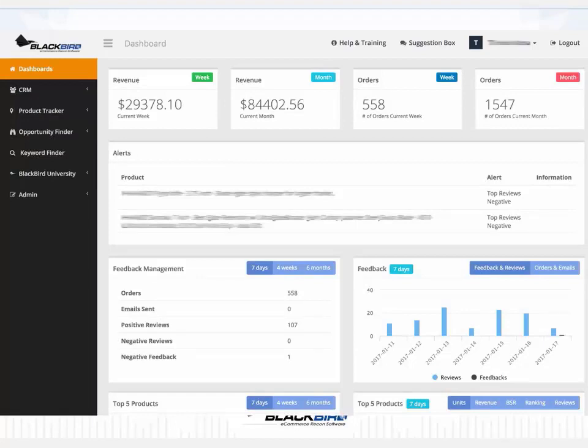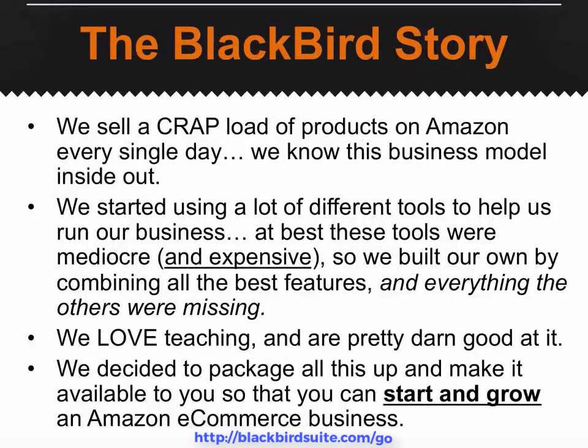Here you can see what the dashboard of Blackbird looks like. So it's a software suite that you can log into, and it's got a ton of training and tools in there as well, just to help you accelerate your results and speed past all of your competition. So that's a little look at the dashboard. It shows you all of the different metrics that are coming into your business, but it does much, much more than that. Let me give you a quick background about Blackbird first.